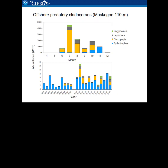Next, looking at predatory cladocerans. One of the reasons we look at these is because if you have low fish conditions, predatory cladocerans can be an important, if not one of the most important, planktivores in your system. In the offshore station, typically, the blue is Bythotrephes. Bythotrephes, the spiny water flea, that invasive zooplankton, is typically the most abundant predatory cladoceran in the offshore site.